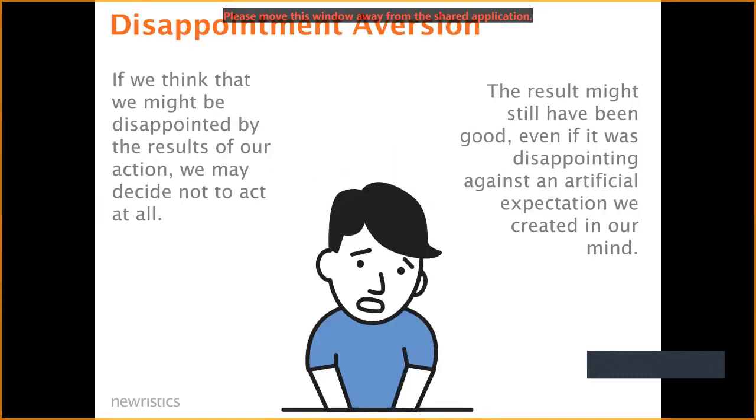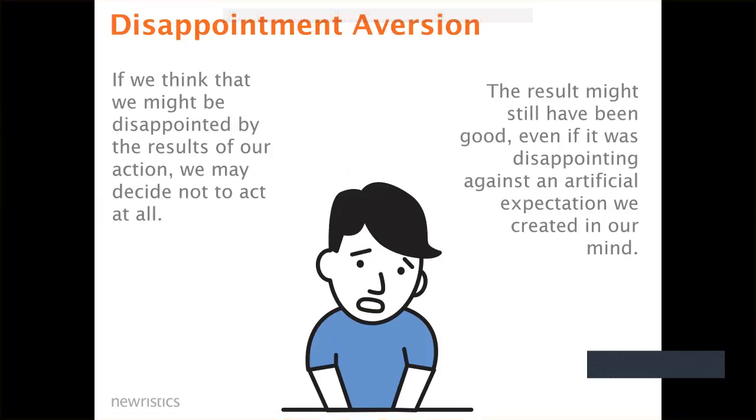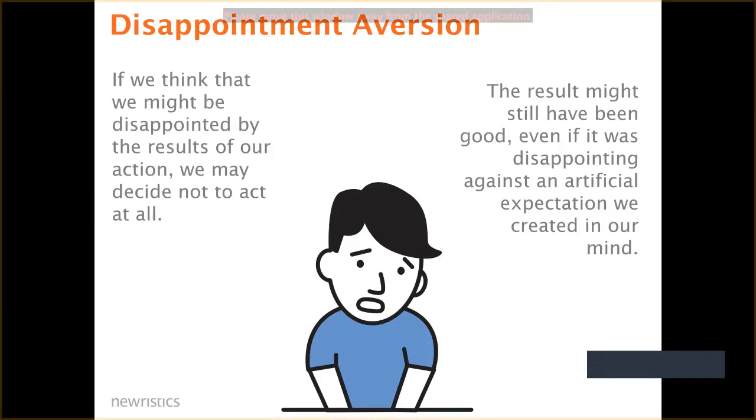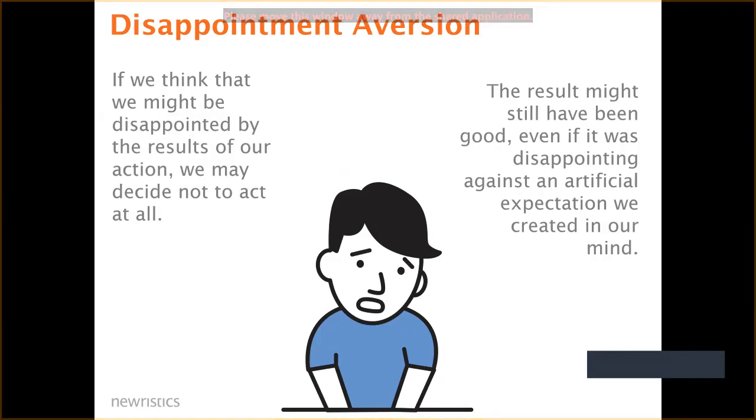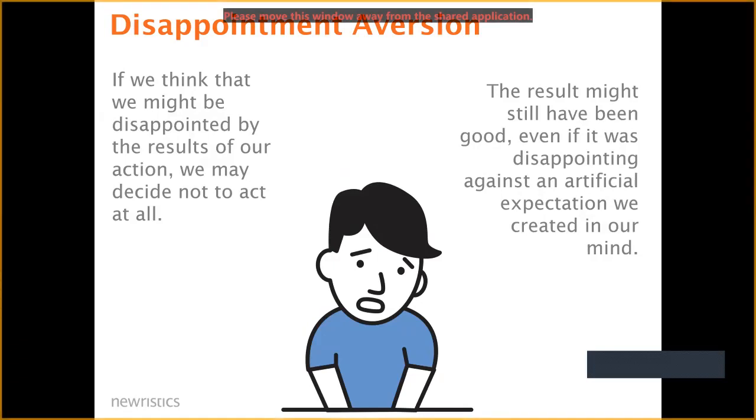So disappointment aversion is the idea that you think you might be disappointed by the results of something you're considering doing. You're thinking about doing something, and you expect, already thinking ahead, that you're not going to be able to win. You're not going to get to whatever your goal is. You're not going to achieve the end result, and you're expecting to be disappointed. Now you may back all the way up to, then what's the point of even doing it, right? Like, why bother? Or why should I waste my time or money or effort to even do it?